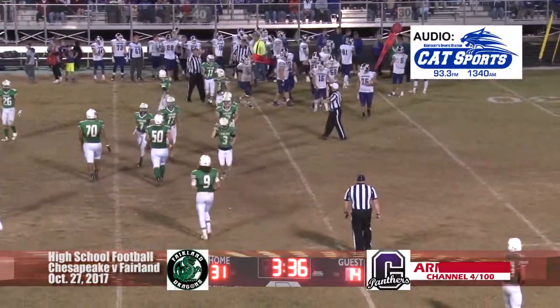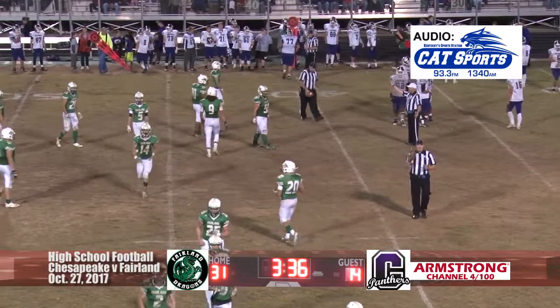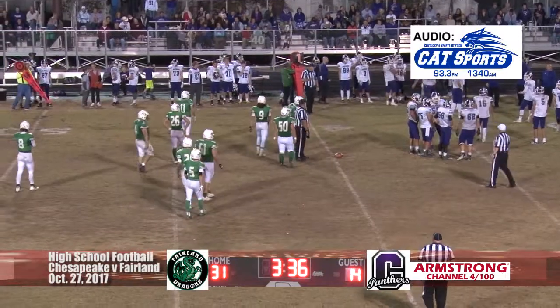Tayton Hunt's kick is a squib kick. Going to make its way all the way down to Austin Browning at the 25. Browning zigging and zagging, makes his way up to the 40. Brought down hard, gets up slow, making his way over to the sideline.